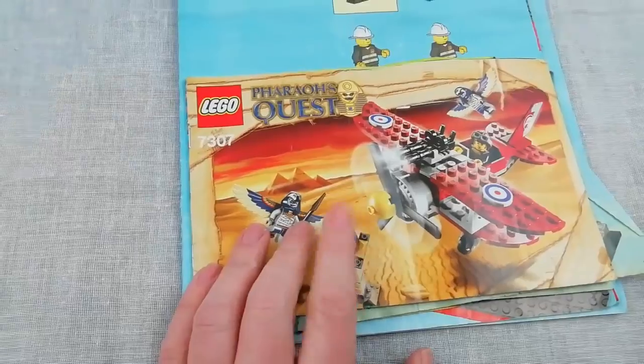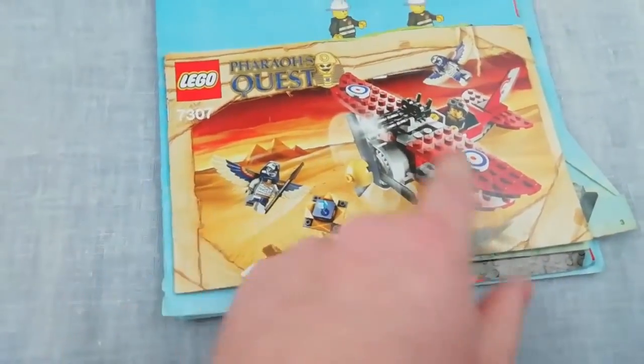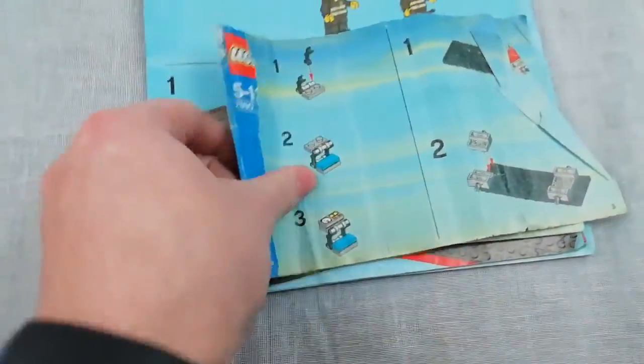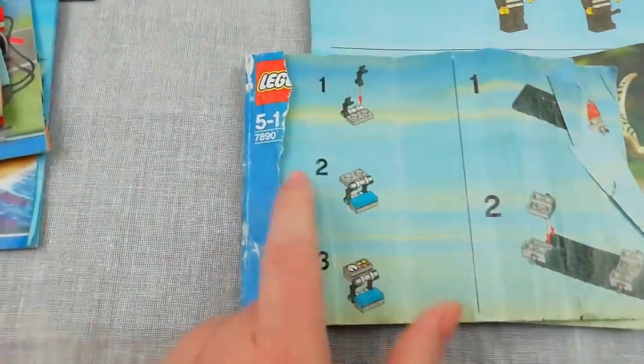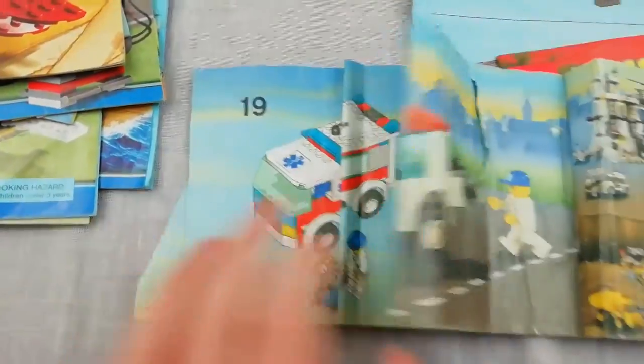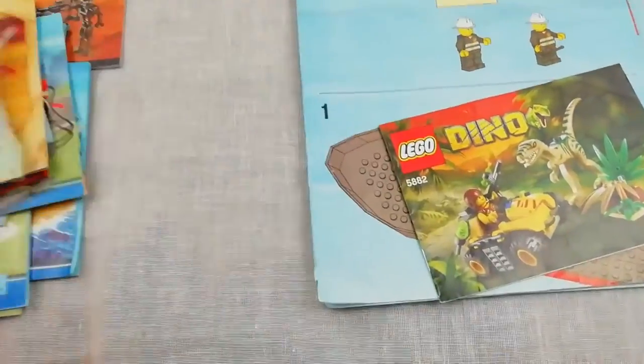Pharaoh's Quest. Now unfortunately I'm missing these minifigures, so really I'm only going to have the plane at most. 7307 there. This one is another wrecked manual. 7890. I don't even know what it is. Okay, it's like an ambulance. Okay, so yeah, once again the manual is just destroyed.